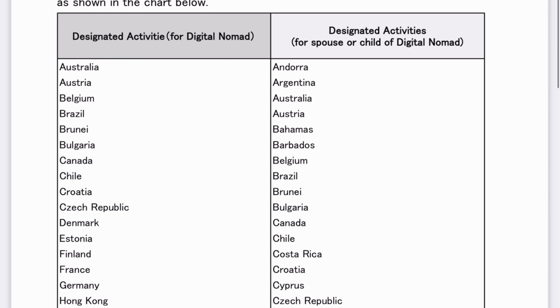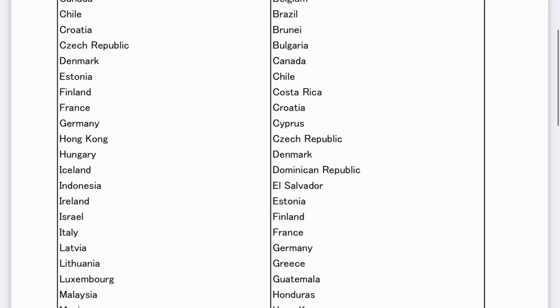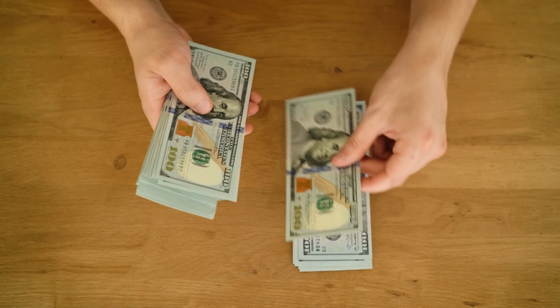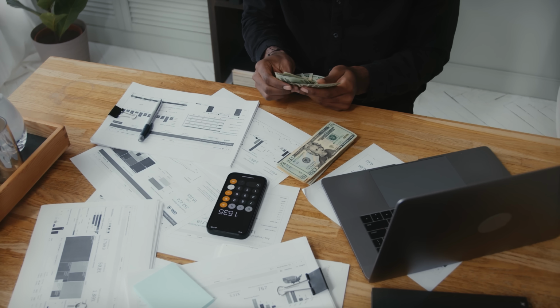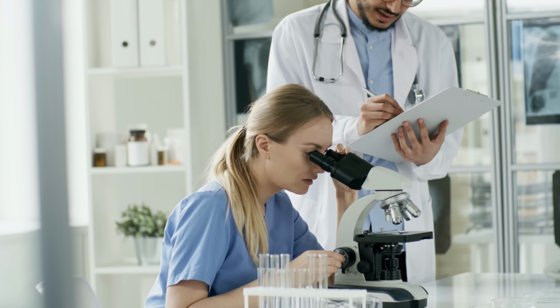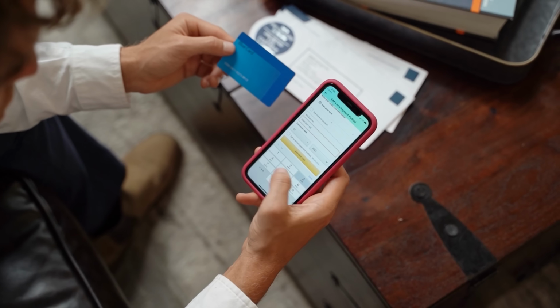Applicants must be nationals of approximately 50 countries and territories that can enter Japan without a visa, including the United States, Germany, and South Korea. Additionally, they must have an annual income of at least 10 million yen and submit a tax payment certificate along with proof of income. Furthermore, applicants are required to have private medical insurance that covers more than 10 million yen for medical treatment related to injury or illness. Although working for a Japanese company is not allowed, this visa presents an excellent opportunity to experience life in Japan.